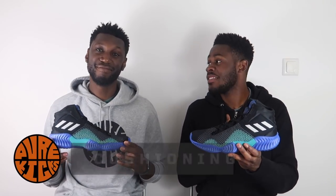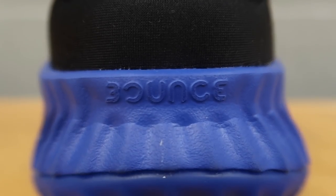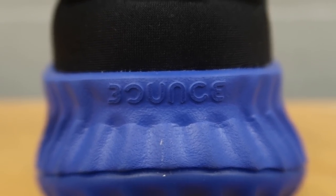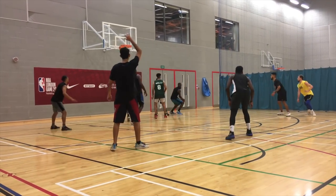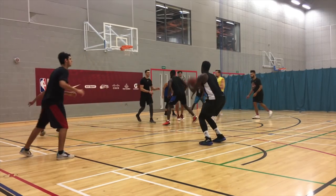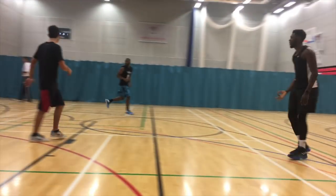Now, with all of that being said, let's get straight into the performance review of these right here. I think the thing that stood out to both of us, straight off the bat, was the cushioning. Oh yeah, it was the cushioning. Bounce is the truth. Fab, this is my first experience in Bounce. I was highly impressed. I finally understand what you've been talking about. I've been telling you for like a year now. Bounce is the truth. I've been telling you, fam.